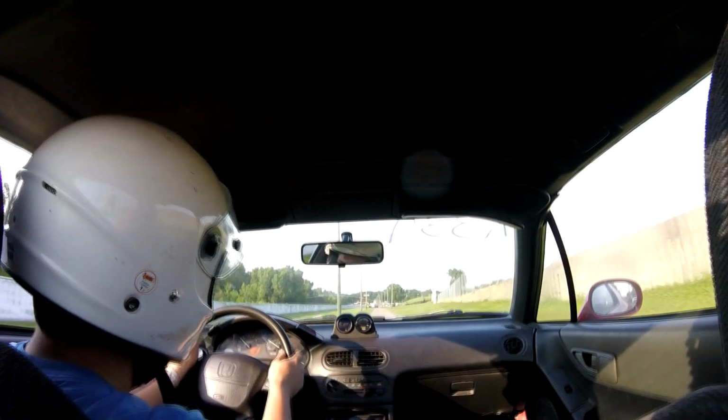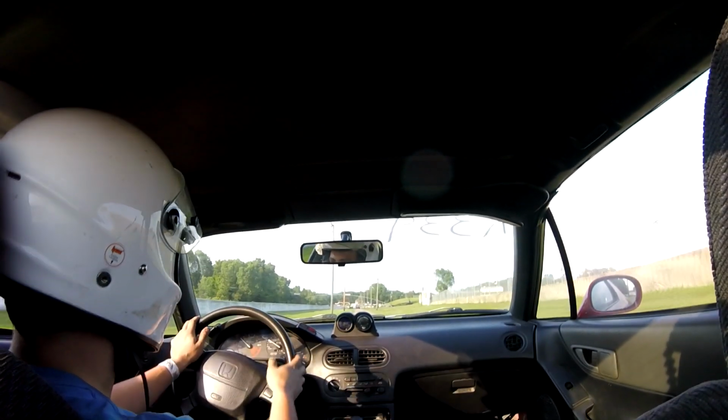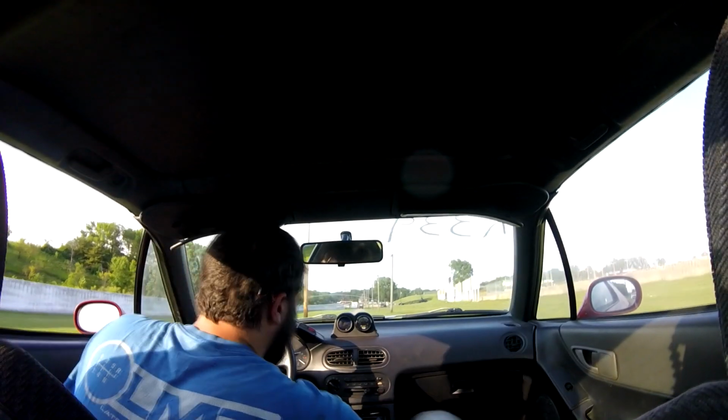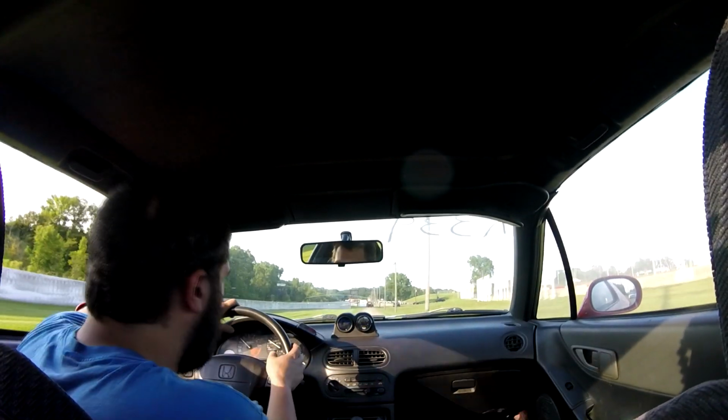The Mustang. The clutch just hates life. I have to like feather the clutch to get it to stick. Woo! This fucker rips though.